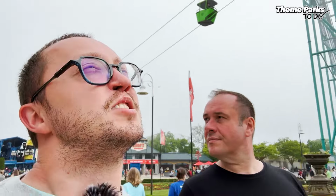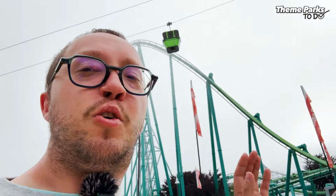Meantime, we're back here at the main entrance because we rode the Sky Ride here from Valravn all the way to the main entrance. It's nice to do it once. It gives quite a fun overview over some rides here like Valravn, Raptor. You see Gatekeeper and such.